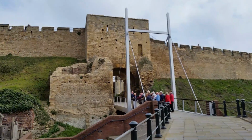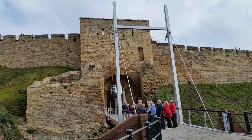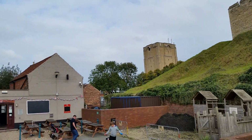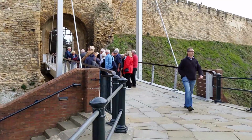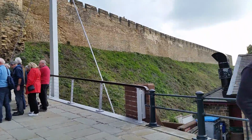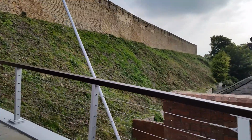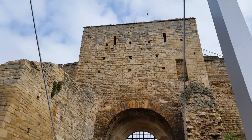This is the Western Gate, which is the back gate, but I just parked, so it's just how life is. That big tower over there is a water tower, which is interesting enough. But you can see how steep that wall is, and you got these houses built up right by it.